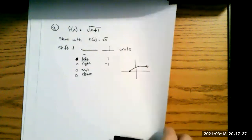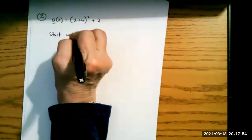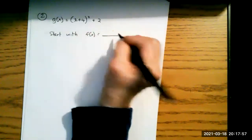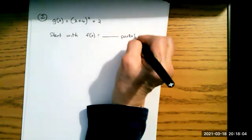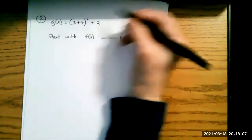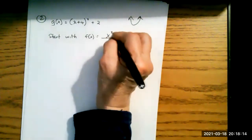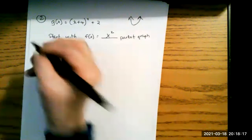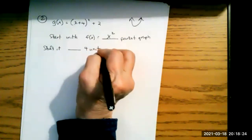Okay. All right. Let's do number 2. It says you have g of x equals x plus 4 quantity squared plus 2. And it says start with f of x, and they used a different function, equals, what's the parent graph that goes there? Remember, this is a parabola, so what would be my parent graph? X squared. And then it says shift it blank 4 units. It has the 4 units in there.